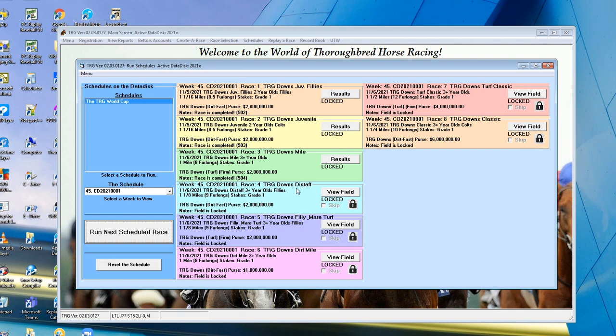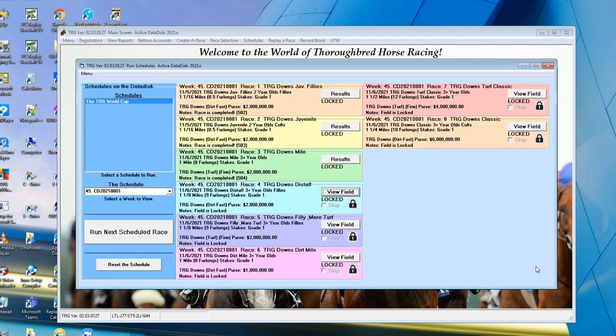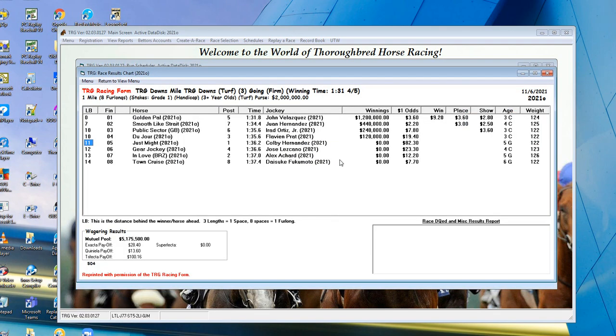Okay, we're now on the TRG down staff. Quick look at the horses. Yeah, it's locked, so let's go ahead. Oh, we'll take a quick look at the results here before we go on to the next race. Golden Paw is mid straight. 138. All the information you need to know about the race.